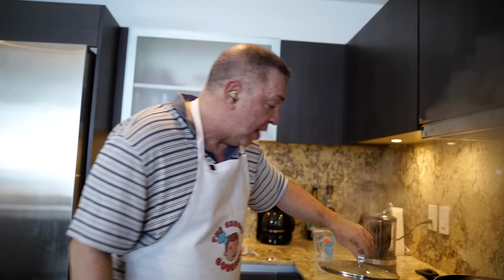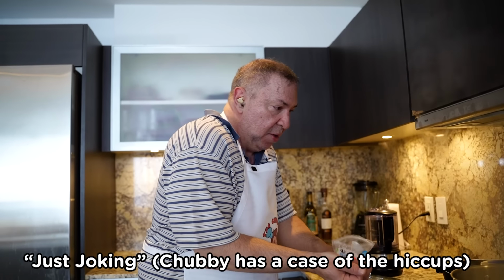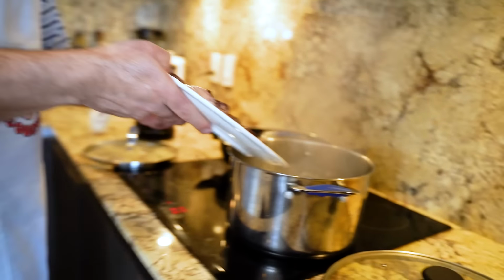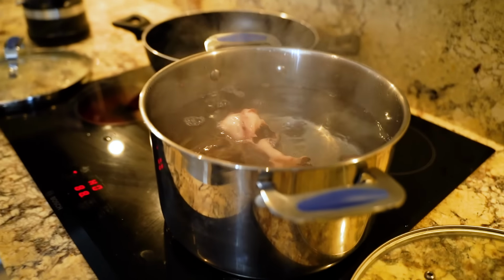That was a challenge, just joking. I'm gonna throw in a little bit of salt, because that's just how I roll. We're gonna slide this pulpo in there. That means octopus in Spanish, by the way.